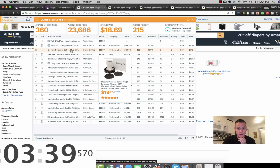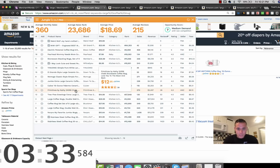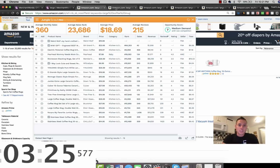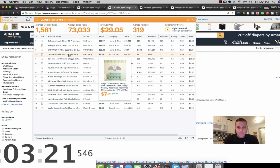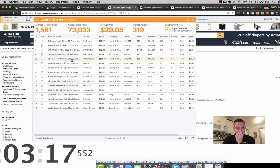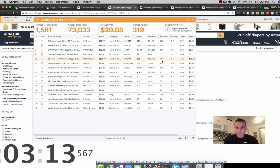Electric personal coffee mug and beverage warmer, that I would never have thought about selling in a million years. We see all these different types of things, huge jumbo extra large, Momo classic mug, right? Just a huge coffee cup. Some people like to drink a lot of coffee, so we're going to leave that one. We see large, cute elephant family here. So these are probably large wall decor. This is not a particularly interesting one, but you could sell this bed rug if you wanted. It's making a lot of revenue, but has a lot.